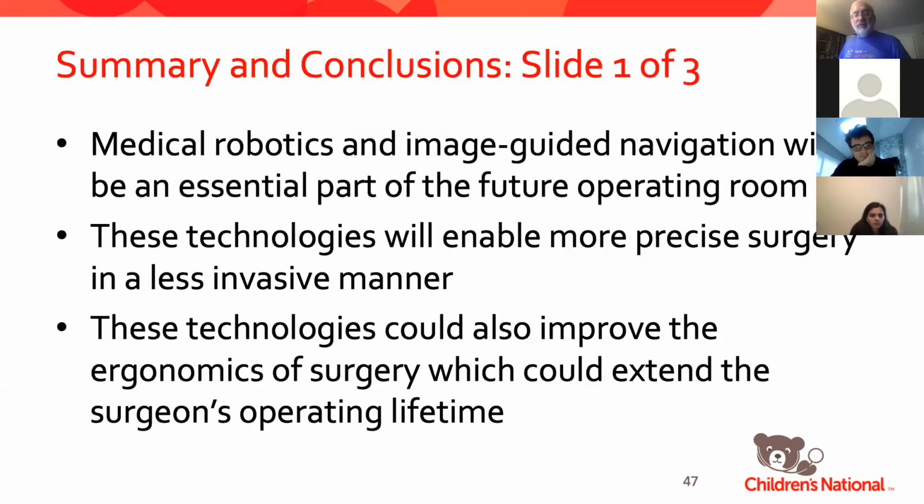And then conclusions. So a couple of conclusions. Again, medical robotics and image-guided navigation, which are areas I work in, will be part of the future. And the idea is to enable more precise surgery in a less invasive manner. I'm not so sure about the economics, but you certainly can imagine extending a surgeon's operating lifetime.